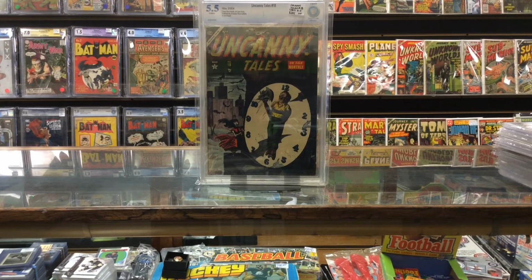Okay, next book is also Uncanny Tales, number 18. This is a wonderful Russ Heath cover. I wish I had this book in my hand when I met him in San Diego last year. I would have gotten him to autograph it, but I didn't. I just bought it just after I met him, actually. So this book is a guy tied up to a clock, and the clock hands look like an axe, so quite scary and intense. CBCS 5.5, asking price $225.